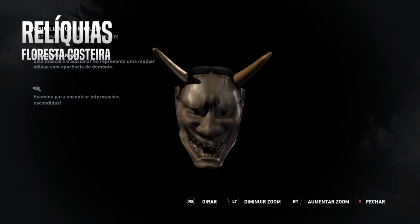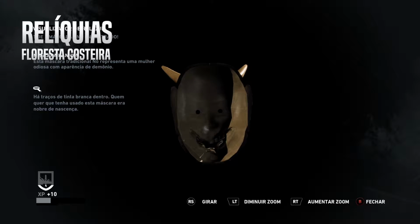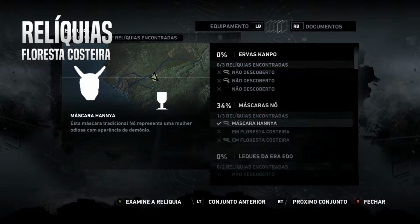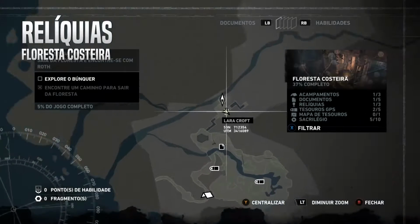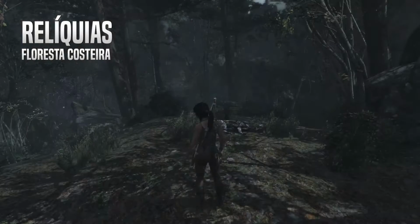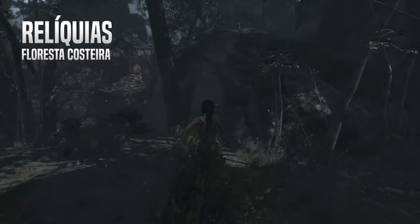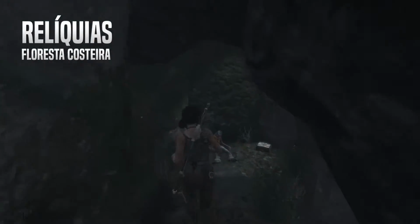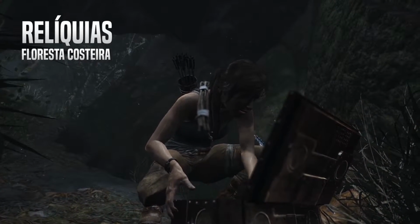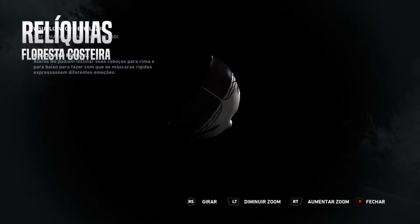This traditional Noh mask represents a... There are traces of white paint on the inside. Whoever used this mask was of noble birth. Japanese Noh actors could tilt their heads up and down to make the rigid mask express different emotions.